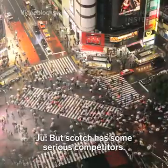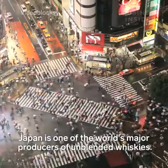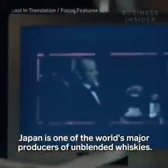But Scotch has some serious competitors. Alongside China, India, Taiwan, Ireland, Japan is one of the world's major producers of unblended whiskies.